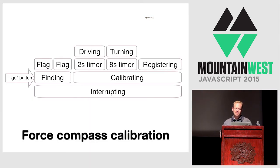So here's an example of what I have coded on it right now. This is just a section of the test of the example app. So this finding state is a place where I put flags. Whenever you push the button that says drop a GPS flag, it creates a new state in the machine above that finding. And then when you hit the go button, it jumps to the finding state, and then the finding state tries to run all those states in sequence. The only thing that will stop this is the interrupting state below it.